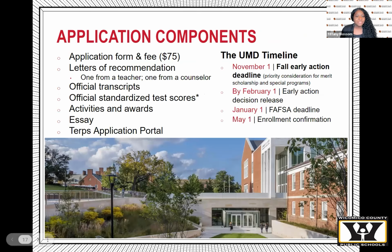Okay, let's discuss the application components. So basically, students will submit information that we will read and evaluate in order to determine admissibility for freshman applicants. The required materials include the application and high school transcript, which indicates the rigor of coursework or the grades earned, GPA.